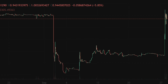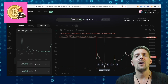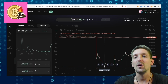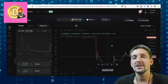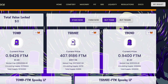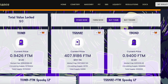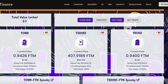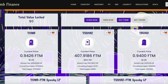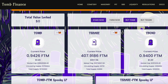Why did this happen? It was exploited by a douche. This douche found a way to get around the tax system, which was used to keep Tomb on peg with Phantom. It's called seigniorage. There are 3 tokens in this ecosystem. The way it was working was that Tomb had a very high tax when it was close to the price of Phantom. Because of that, it bought back some Tomb, it kept the price up, it also put people off the idea of selling their Tomb because they didn't want to spend such high tax.